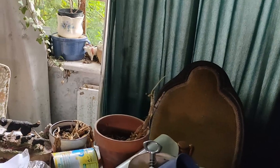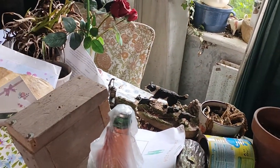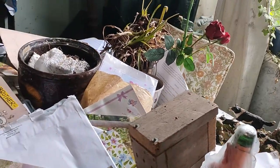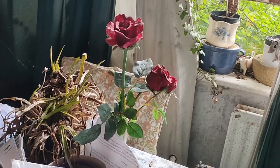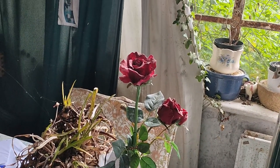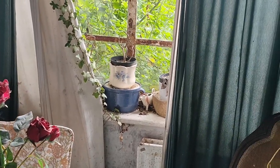I don't think it's been ransacked. Oh, it has. Oh, plants died. Yeah, it's been ransacked all right. People looking for jewellery, haven't they? Look at them roses, and them are fake, by the way. Wow, there's even ornaments on the windowsill. Well, plants, sorry. Look what I found. They've all died.